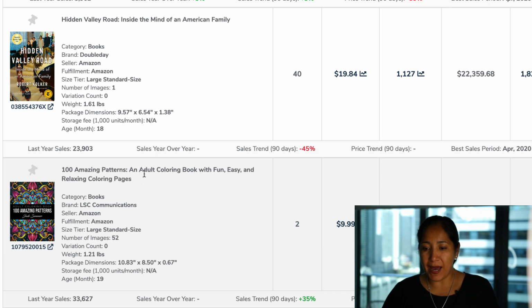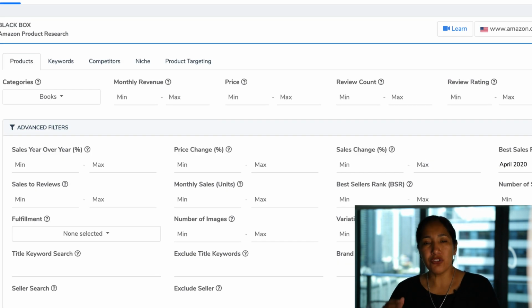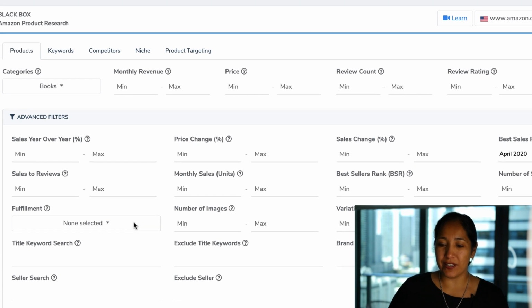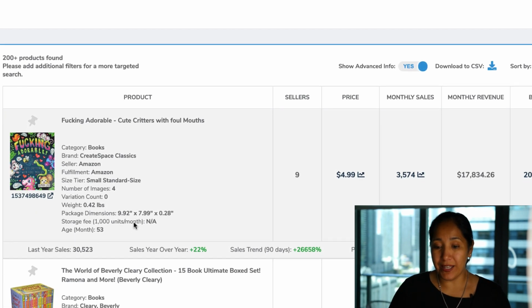Here we have the first one that it looks like for adults. 100 Amazing Patterns, an adult coloring book with fun, easy, and relaxing coloring pages, also known as the mandala pages, or my favorite type of page to never color. And I can't imagine who likes to color these. I guess people that have bad anxiety, so I can't blame them.